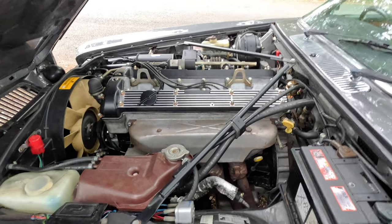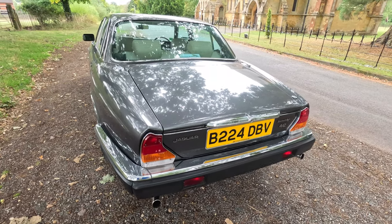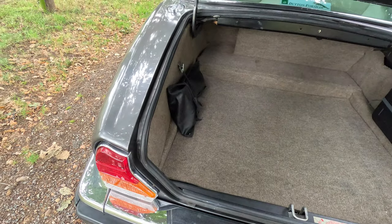Well, we've seen the comfort that Pat asked for, and I can assure you there is an effective heater, although the aircon is yet to be recommissioned after the engine was removed. And here is the other requirement, the ample boot space.